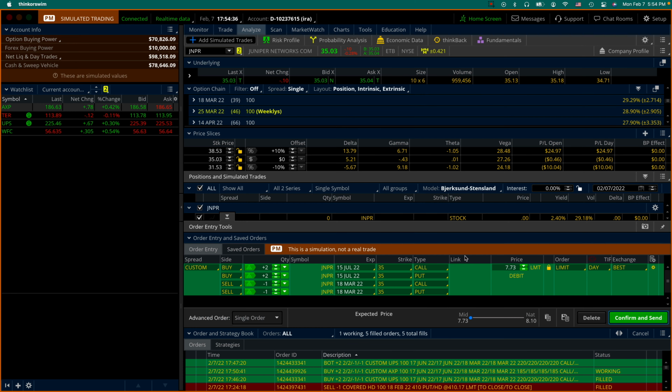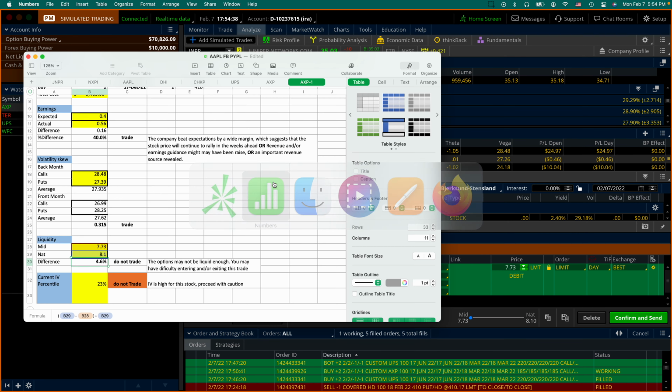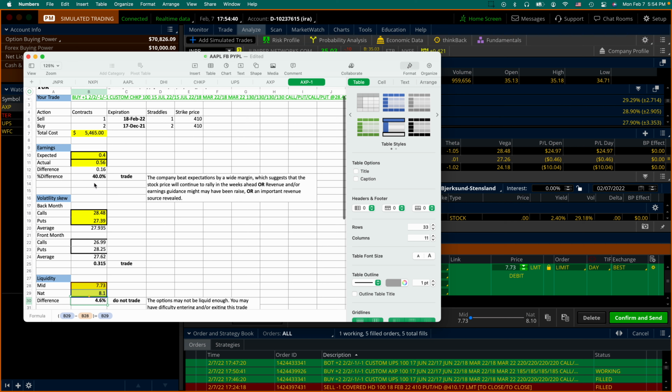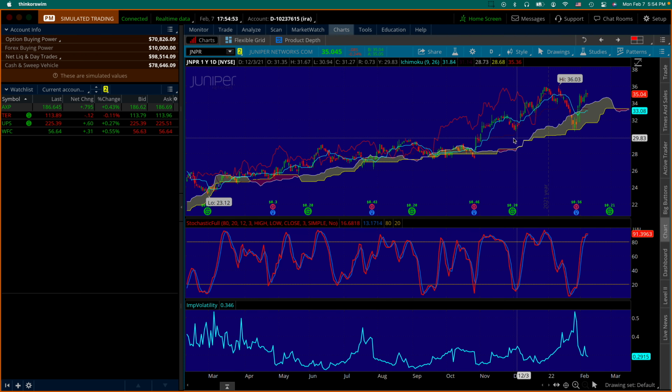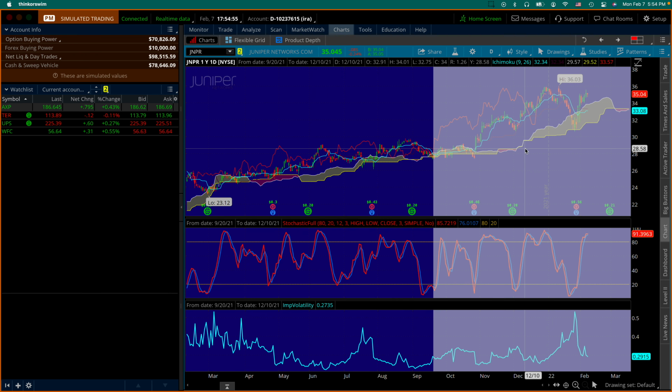Okay, so you have to be motivated, exquisitely motivated to do it, and with a 40% earnings beat, that's a good motivation to enter this trade. I would think that it's going to keep on going higher unless the market overall goes down.